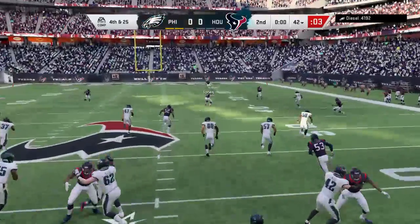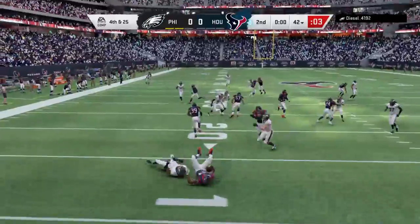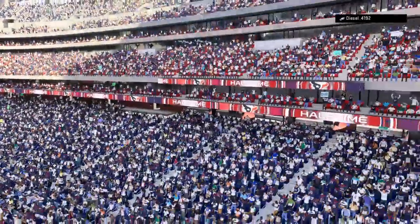On is the punt team now as this one's sent away. First half in the books.